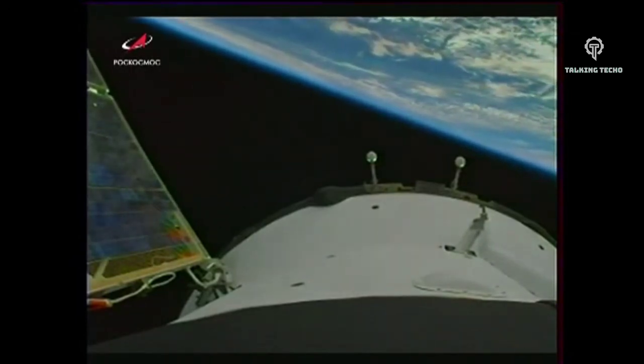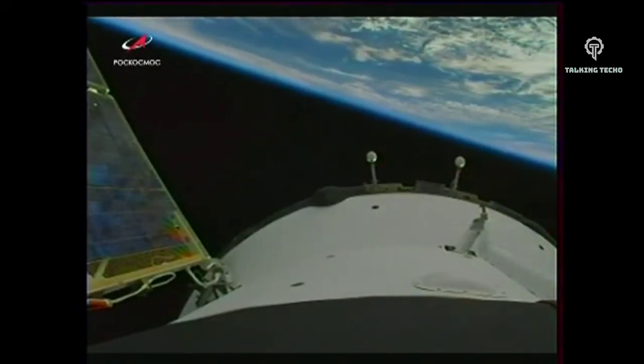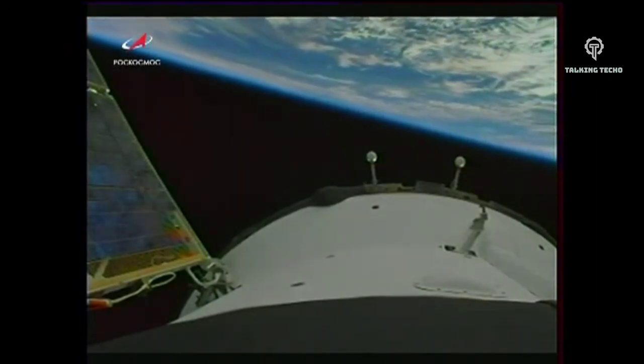And so we saw a good shutdown and separation of the third stage. Solar array has deployed. Standing by for confirmation that all antennas have deployed.